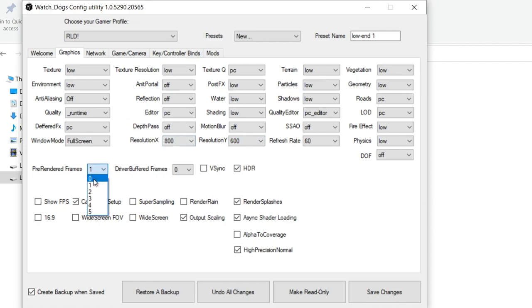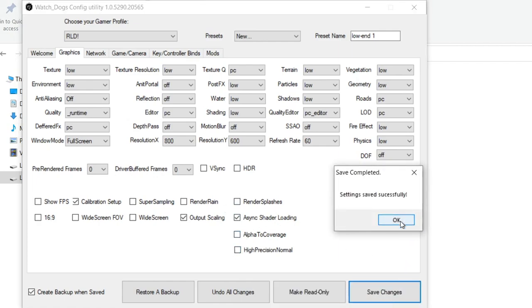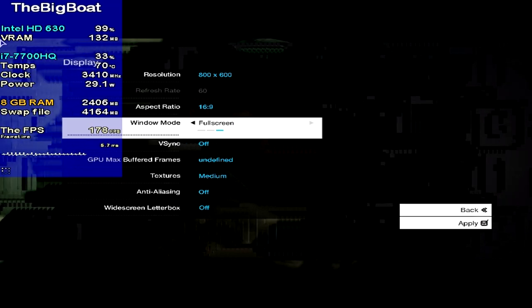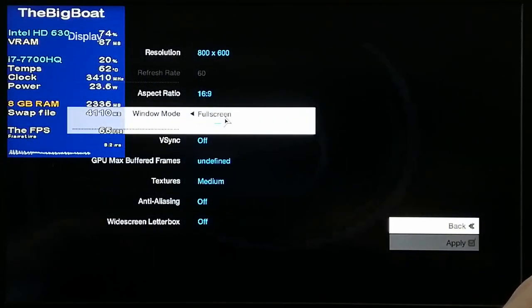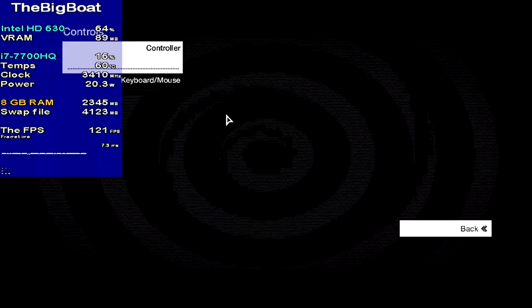Then, set pre-rendered frames to 0, turn off HDR, render splashes, as well as high precision normal, click on save changes, and let's get back to the game. So, after going back to the game it will probably start in windowed mode instead of full screen. So we are going to fix this by doing this, or if you're a simple guy like me, just press Alt plus Enter.